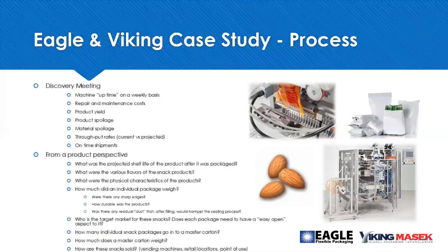How many individual packages go into a master carton? How much protection does the product package need to provide as individual snack packages are being bulk packed and then theoretically shipped across the country? So these are all dynamics that we went through, really to the point of including marketing in this, so that it was not just we wanted to get a 360 view of the product, the market, the consumer, and how they wanted to present their brand and their product out on store shelves.